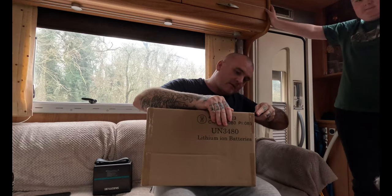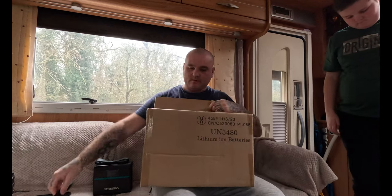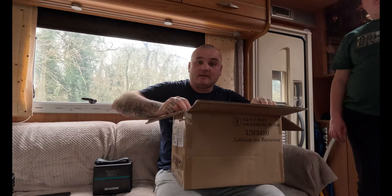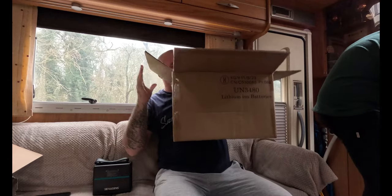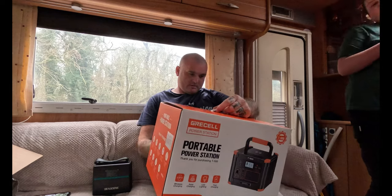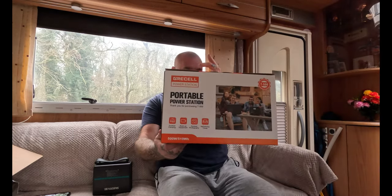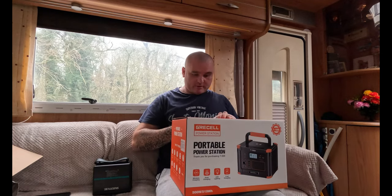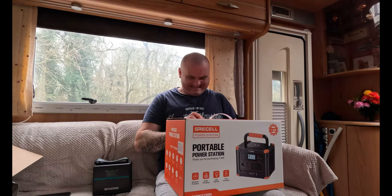But yeah, we've come here because Catherine wants to get some washing done, don't you? Yeah. Washing done, we need water, and then we're going to be heading. Then we're off again. Cheshire way. Oh, it's a very, very orange box. So this is the Greesell power station. That's the box. And that we'll load more cardboard.